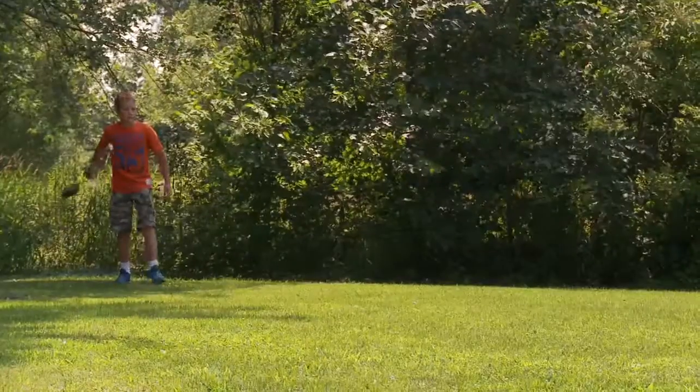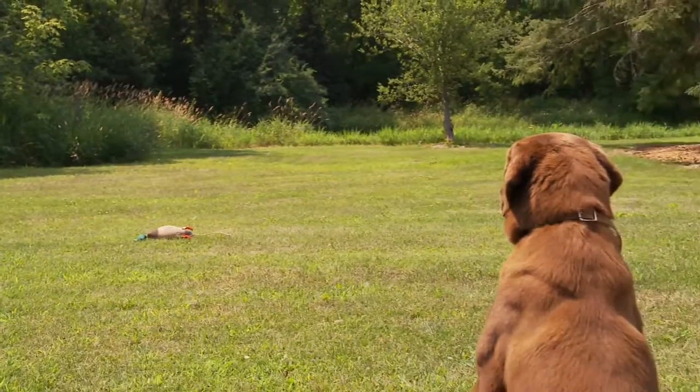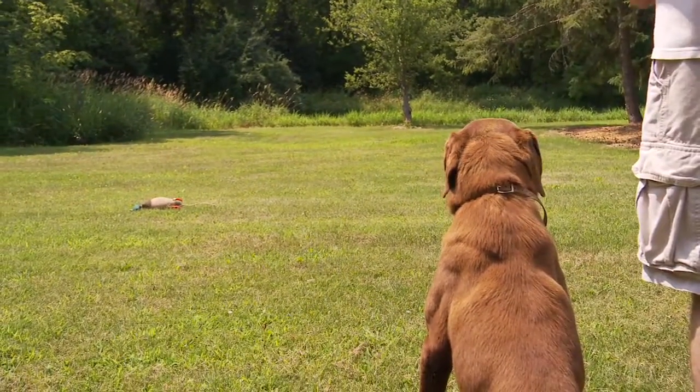If they even move an inch on this, I will correct the dog. The old phrase, give an inch, they'll take a mile, works with kids, as well as dogs. If you let him scoot forward a little bit, the next time he'll try to go a little farther. If you let him stand up, the next time he may break. So this is our chance to really fine-tune the dog and make sure that they're steady.